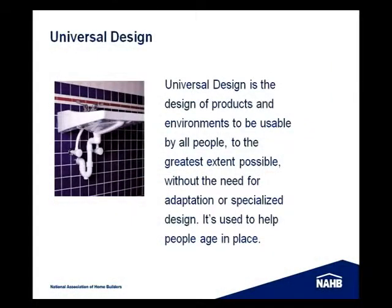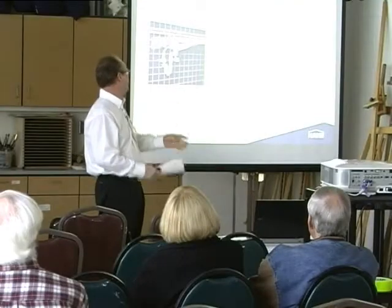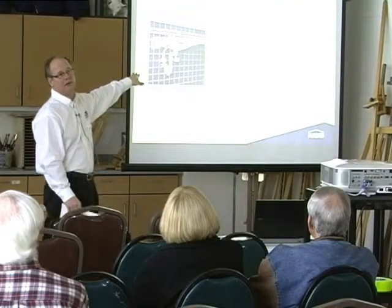Universal design, this is jumping back and forth. It'd be like this sink here. Universal design is products and environments to be usable by all people to the greatest extent possible without the need for adaptation or specialized design. It's used to help people age in place. Like this sink here, if you were in a wheelchair, you'd be able to go right up into it and use the sink.